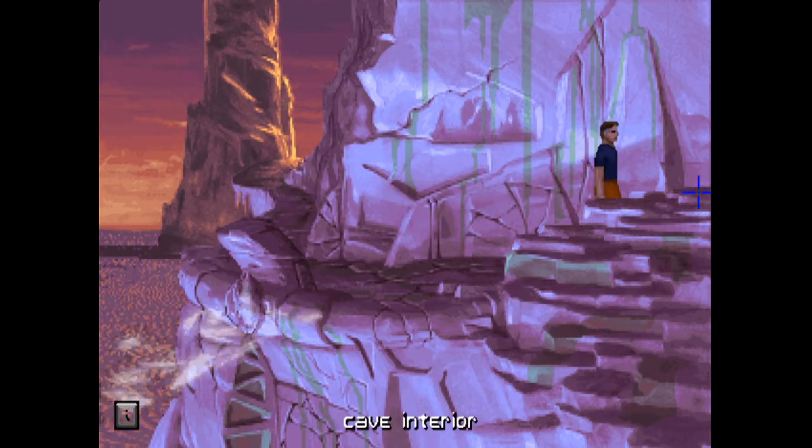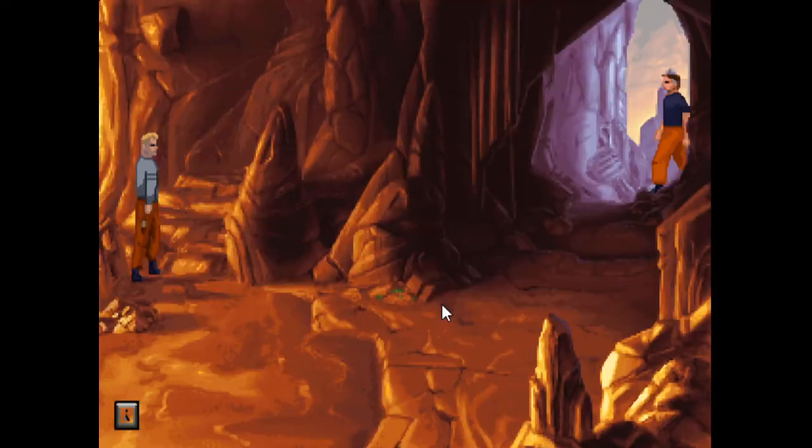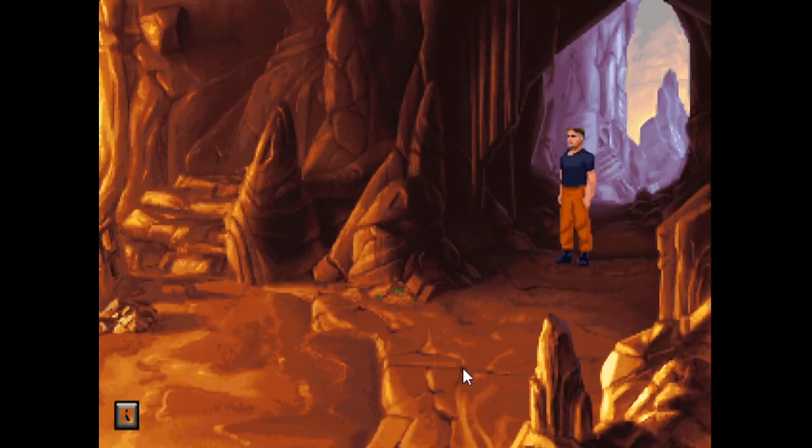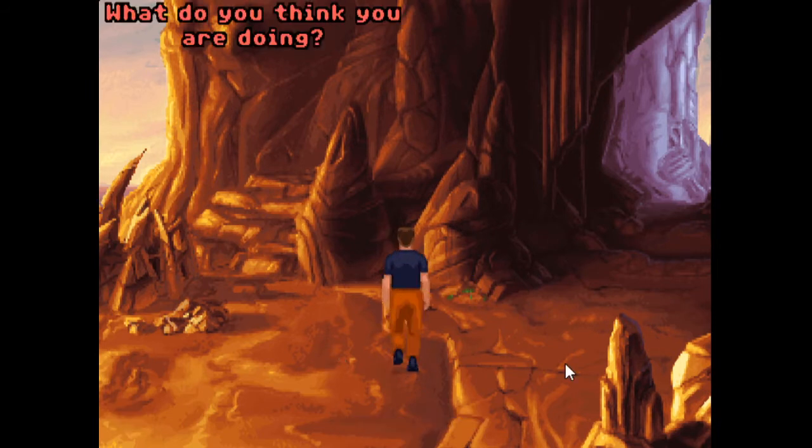So let's go up to the cave. There he is. Right, okay. So the crystals are there. We can't take them when he's here, that is for sure. Or can we?